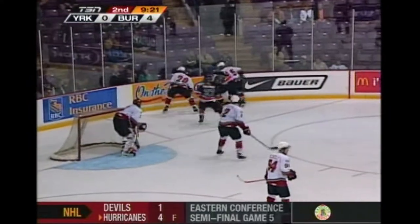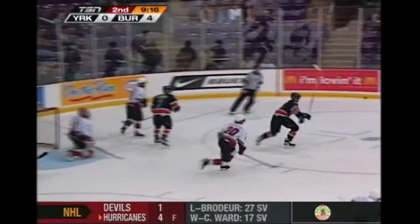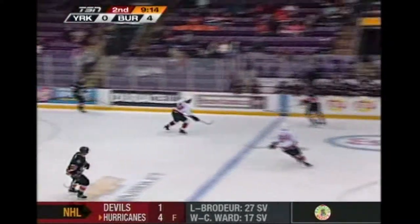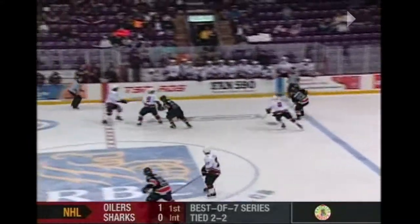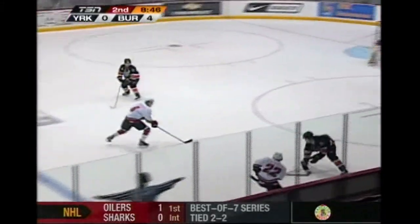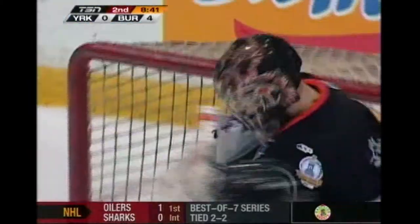Try to find some way to beat the Burnaby netminder. In front, Korchinski with the best chance the Terriers had all night. The Terriers' most valuable player this year, Saskatchewan League top scorer. Oh. Soares, Turris scores! There's the hat trick.